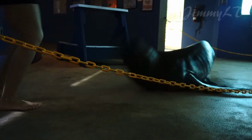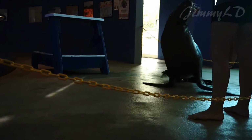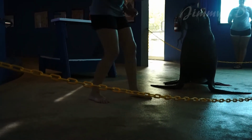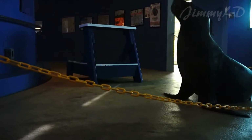So that's a little bit about how they catch all that fish. As you can imagine, that's a lot of work for sea lions out in the wild. They're burning a lot of calories. Here at Coral World, you see Rami burning some calories with Emma as well. A little bit of a different way, but still very similar. Working to earn that fish.